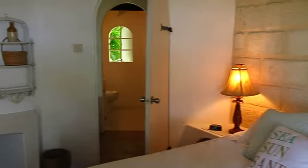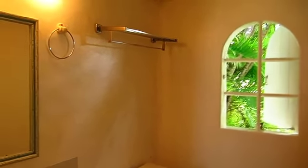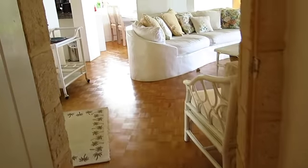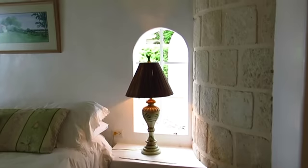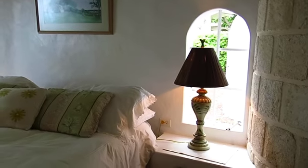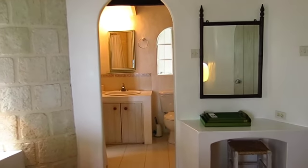So this is one of the bedrooms. Bathroom across the corridor. Again, not as yellow as it looks on video. Bamboo floor through the living area. And the second bedroom, which I think would be the master because it's en suite. Lovely again, fabulous windows. Everything's arched. Thickness of the walls are just fantastic. I mean, I'm here, it's 10 o'clock I think it is now, and there's no need for a fan or air conditioning, that's for sure.